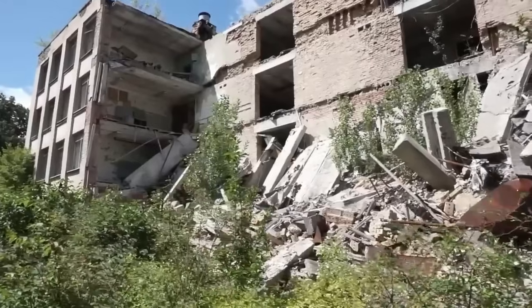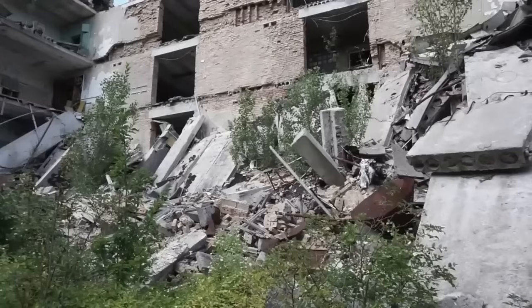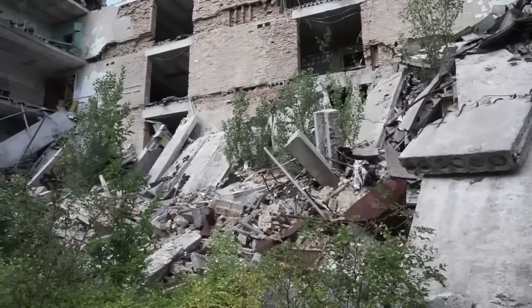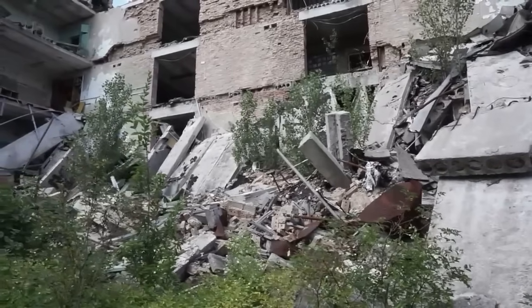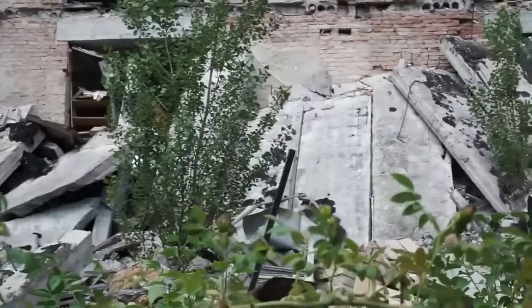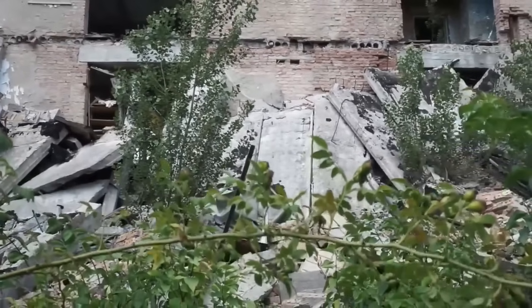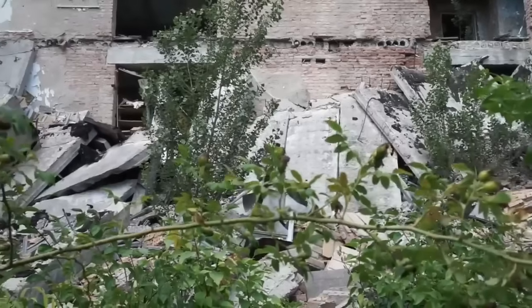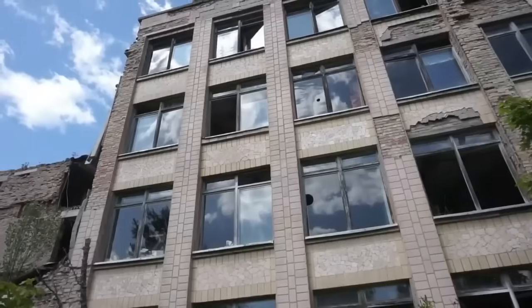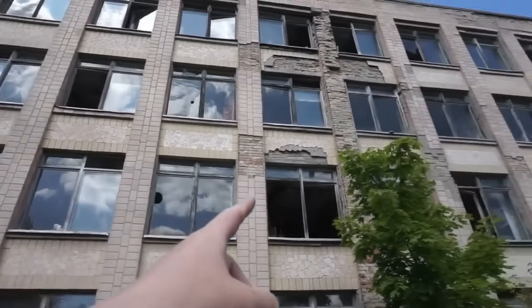This is actually the first building in Pripyat that I've actually seen collapse. So about 5 or 6 years ago, roughly that time, this is when this school actually collapsed. There is actually a tree starting to grow up through all the rubble. So that shows you how long this has been collapsed for. They reckon in about a couple more years, this part of the building will collapse as well.